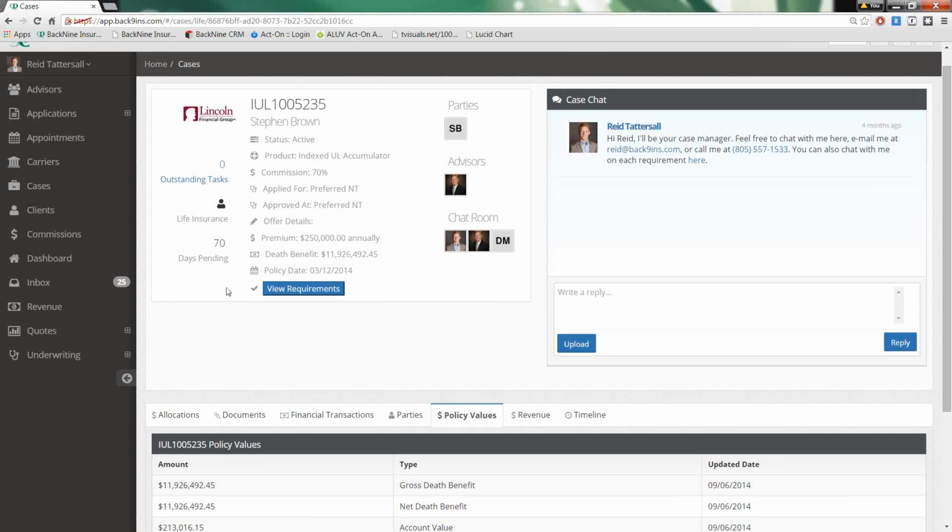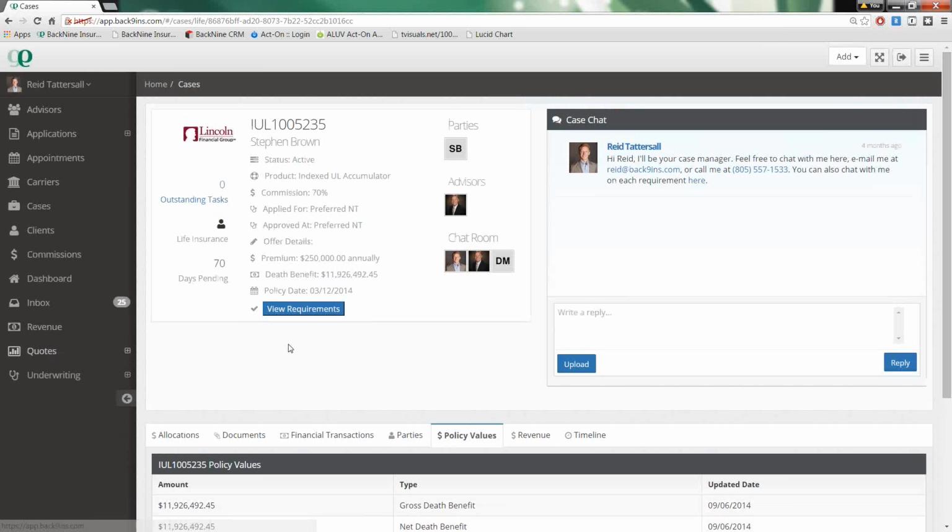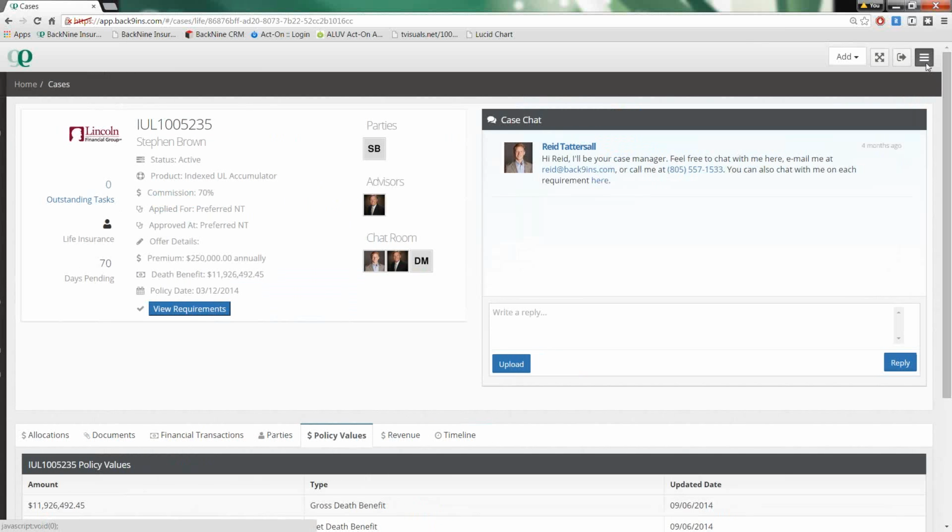Now, I believe there's 2 other pieces that I want to walk you through just as this basic tutorial. The first is quotes, or excuse me, the second is quotes. We provide quotes for every line of insurance, but for today, we're just going to go into life insurance quotes. So all we're doing here is on the left-hand side, and if this isn't showing up, it's because you're on a smaller screen. So on an iPhone, it may look like this, and you can just hit this button.